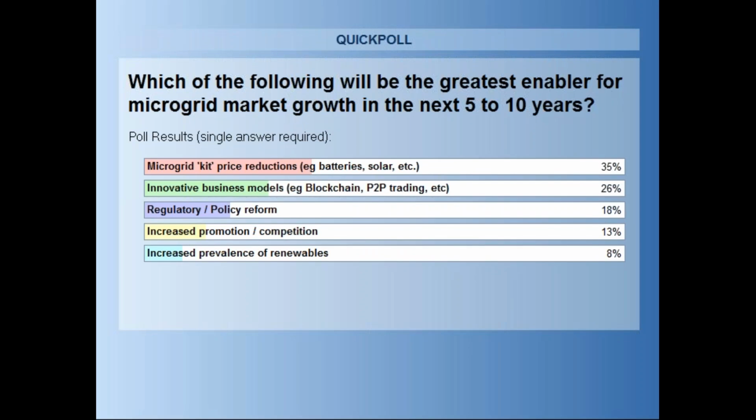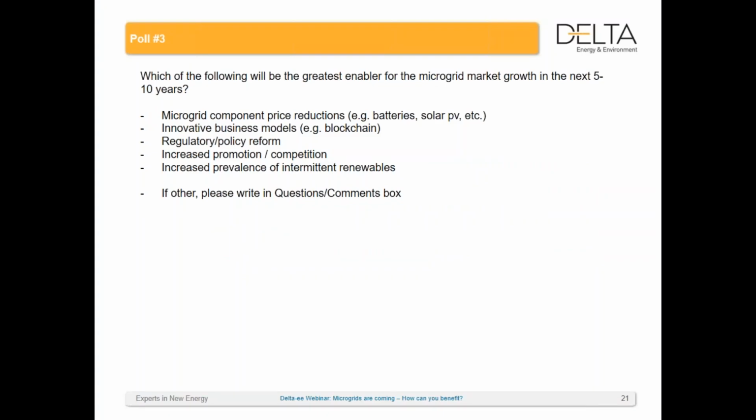So what we can actually see is that not everyone's a bit undecided, but actually the greatest number of people, so over a third of you, think it's going to be about price reductions. And I think that's a very obvious point, and John touched upon it earlier, talking about PV and battery storage. But actually, what we see is that around a quarter of you do think that innovative business models coming into the market really will enable microgrids. Well, obviously, to a lesser extent, you think regulation, competition, and more intermittent renewables will become the core drivers. So I think there's a clear split here between the cost reduction or the business models. So it'd be great to see what we think here at Delta. So I'll hand over to John to wrap up this webinar and share some of our views and findings.